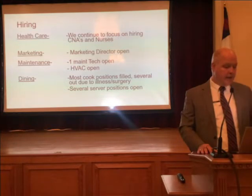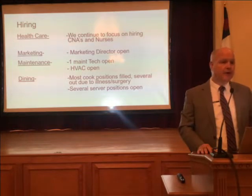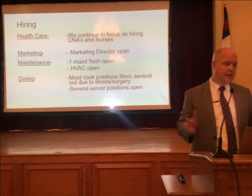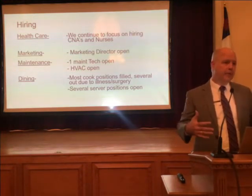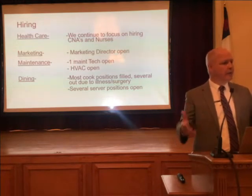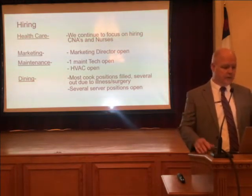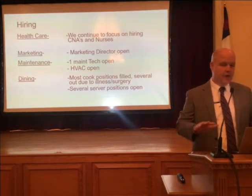In dining, we actually have most of the cook positions filled, but he has, I think he said 6 people out for some sort of illness or surgery. A couple of them are going to be out for a couple of months. So he's stressed out. He, being David Stewart, is stressing out about not having enough people. We have the people, they're just not here. And we can't really replace them because they're out on medical leave, so we can't fill their jobs. So we're just trying to work through all that.